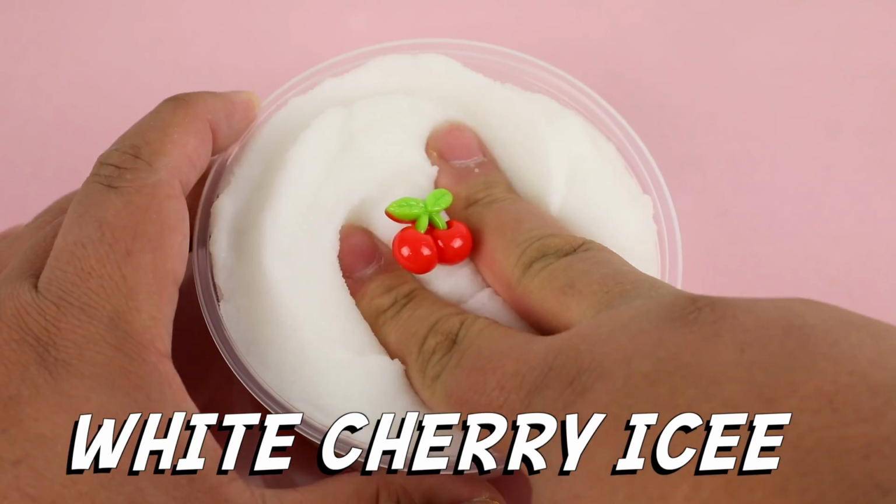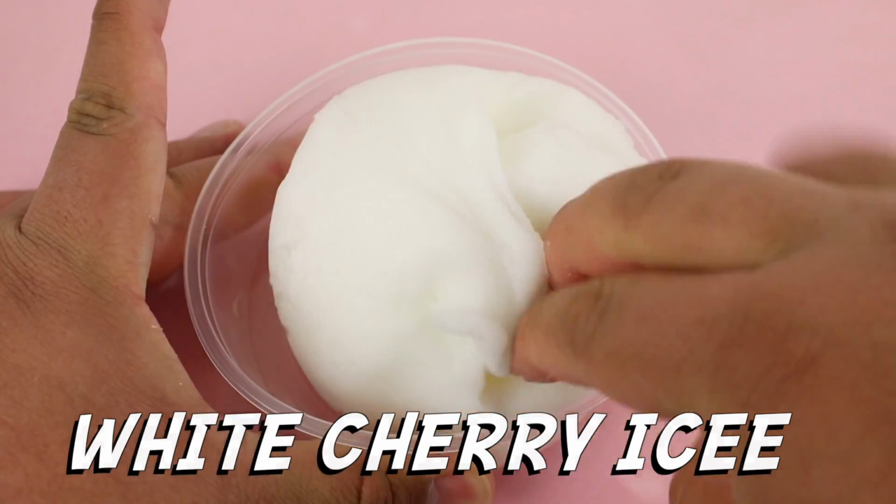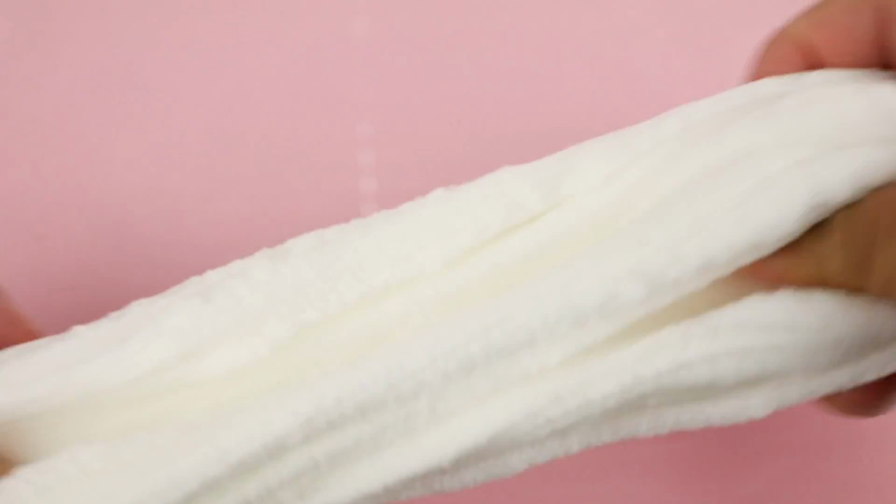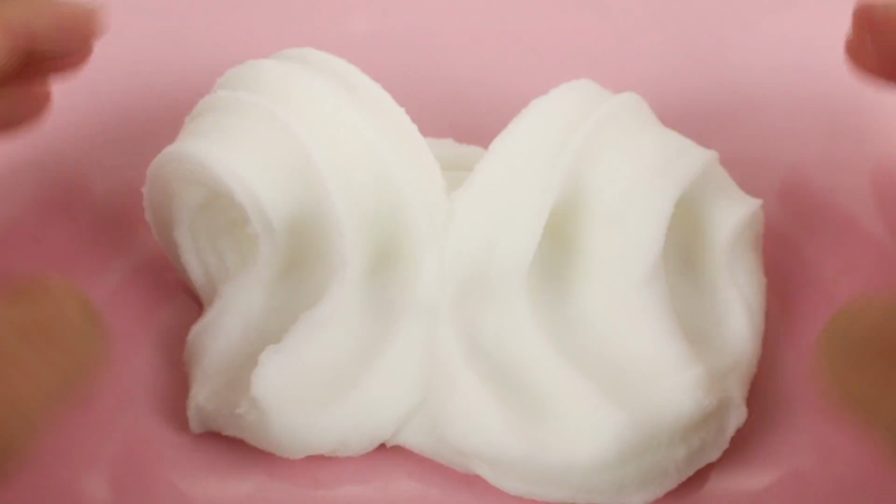White Cherry ICEE is one of my favorite slimes from this restock. I'm actually very obsessed with it because of the scent. The scent is so good. It's actually scented like wild cherry Capri Sun, and oh my god, it's the best thing ever. Like, it literally made me go out and buy Capri Suns.